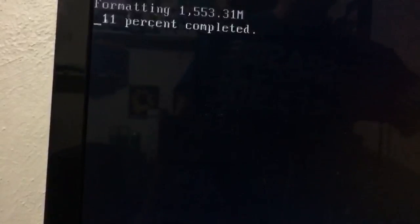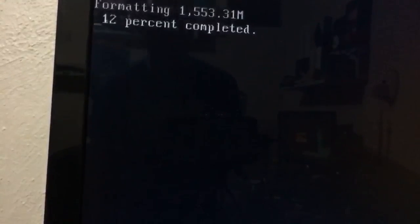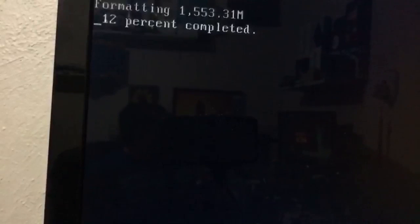Well, anyway, this is going to take a little bit because of the full format, but it's only a 1.6 gig hard drive. It's only 1.6. It's better than 200. In the meantime, I'm going to see if I can find my Windows 98 boot floppy, or at the very least, find a Windows 98 CD. Can you delete and redo the partition?